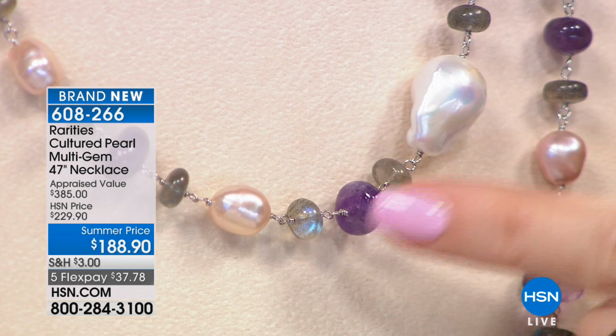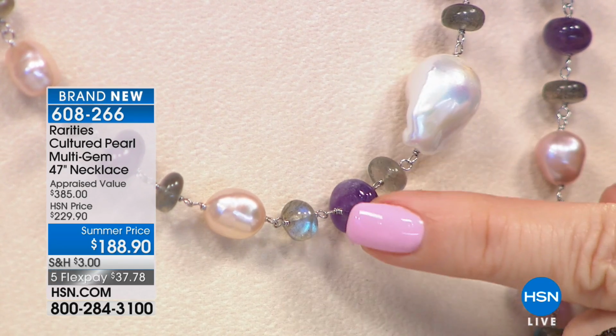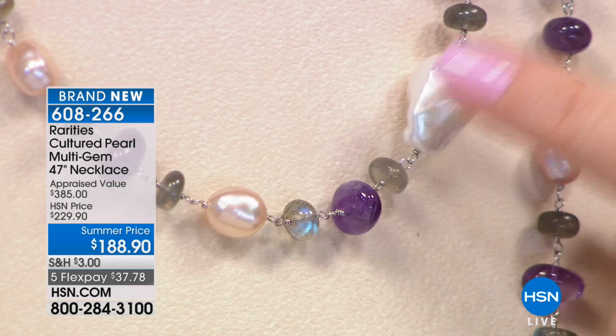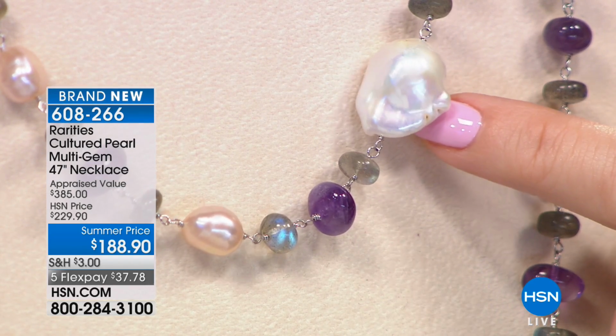Those are little baby Baroque pearls. They're sitting next to that blue flame labradorite, which has all the green and the purple. Look at it. Tell me that doesn't look like there's magic inside of that gemstone. Then you have those nuggets, those soft, polished, rich nuggets of genuine amethyst.